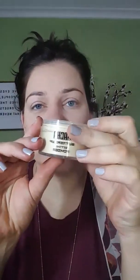Next, I'm going to take this setting powder. I have used the SeneGence one before. I have one for sale. But I just ordered this stuff because I heard good reviews about it. Sasha Buttercup Setting Powder in Light. It's very yellowy.